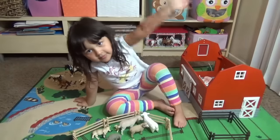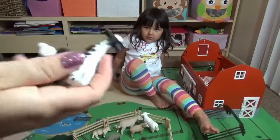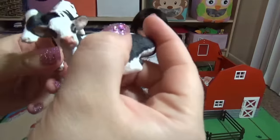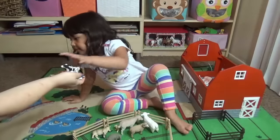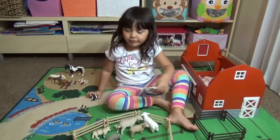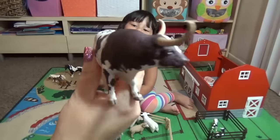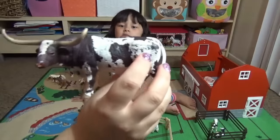So Lily's putting the fence so we don't have a space. So we're going to put a cow, yes? And what is the baby cow called? Calf. You're so smart. Yay! You're not going to put a bull there. No, do we have a bull? Yep. Oh, the bull has to be separate. You're talking about this one. Okay, yes. It says we have a Texas Longhorn bull.